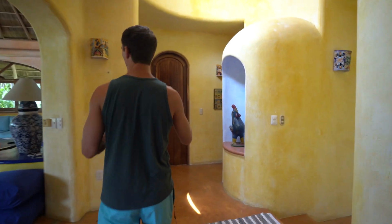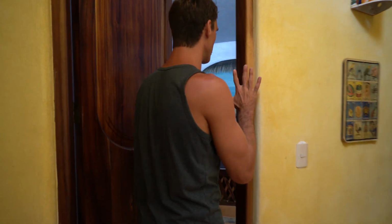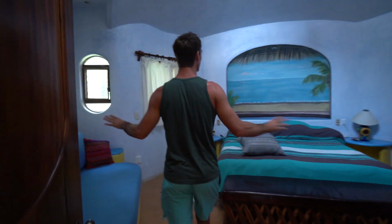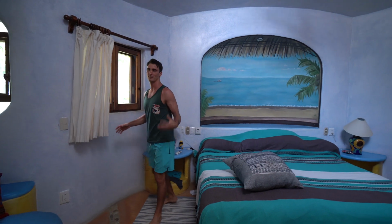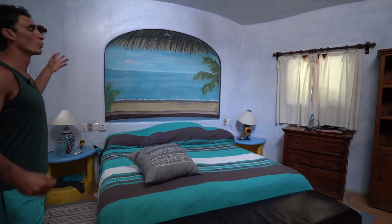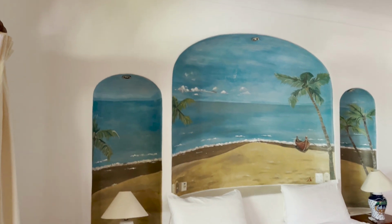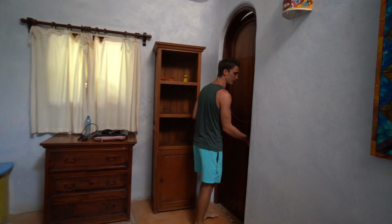So this is the first bedroom I'll show you. And right now my parents are staying here, but once Ariana and I move here, this would probably be the bedroom that we would use. So as you can see, it's definitely very typical Mexico themed. You have the yellow and the blue, you have the mural. We're still deciding what we're gonna put back here, like a headboard, but we're definitely gonna get rid of the mural at some point. Even though it's beautiful, I just don't know if it really goes with the vibe. So it came pre-furnished, which is really nice, and it's relatively affordable.